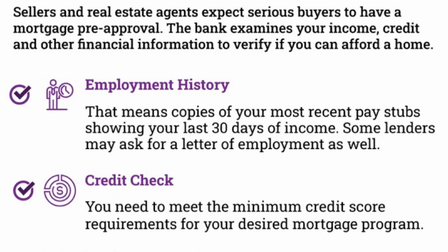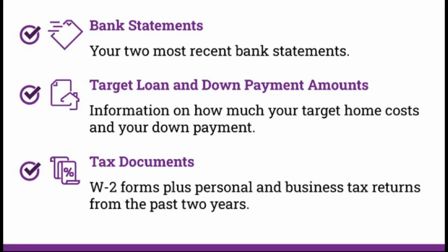All right, so they're going to ask you for employment history. They want to make sure that you're not jumping around from job to job, getting fired, and so on. All right, they're going to check your credit. They want to make sure that you actually pay your loans every time you say that you pay. Also, they're going to check your bank statements. They want to make sure that you actually get paid and that you have money in those accounts and that those accounts belong to you.